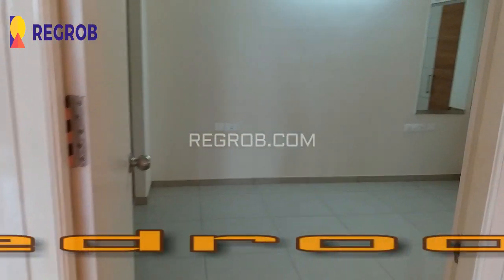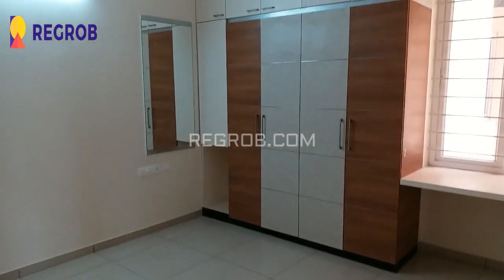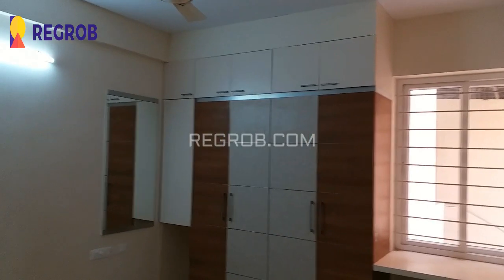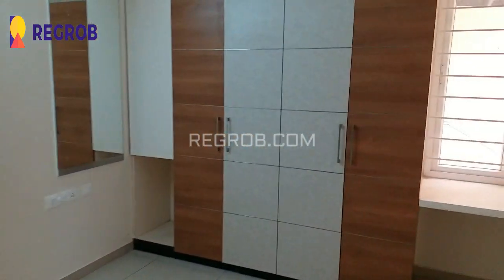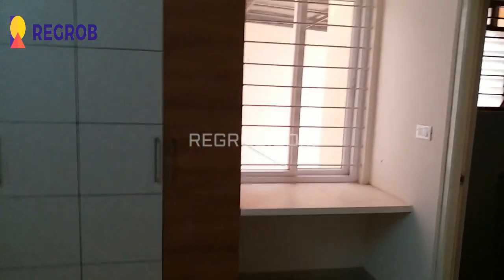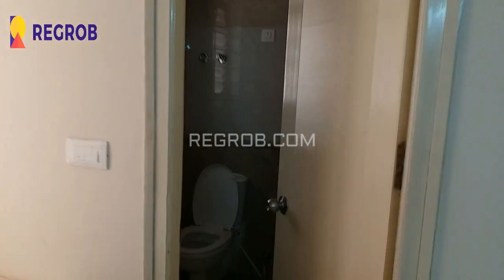Now we are moving towards the bedroom area, and here comes the first bedroom with wardrobe fitting. As you can see, the room is very spacious and skillfully designed, with attached washroom.